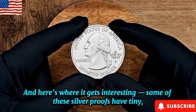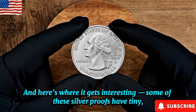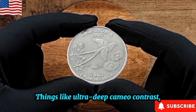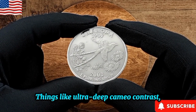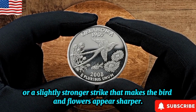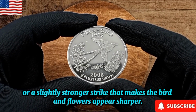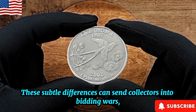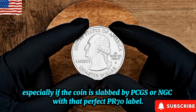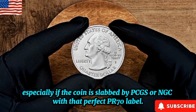And here's where it gets interesting. Some of these silver proofs have tiny, hard-to-spot mint varieties. Things like ultra-deep cameo contrast, tiny polish lines in the fields, or a slightly stronger strike that makes the bird and flowers appear sharper. These subtle differences can send collectors into bidding wars, especially if the coin is slabbed by PCGS or NGC with that perfect PR70 label.